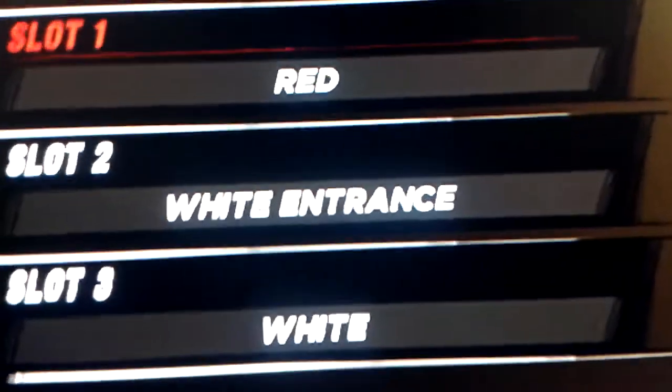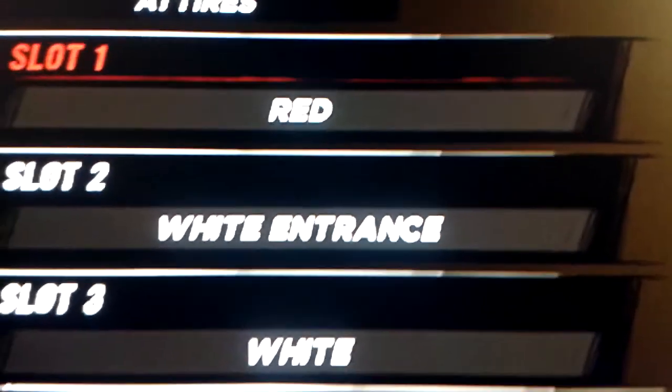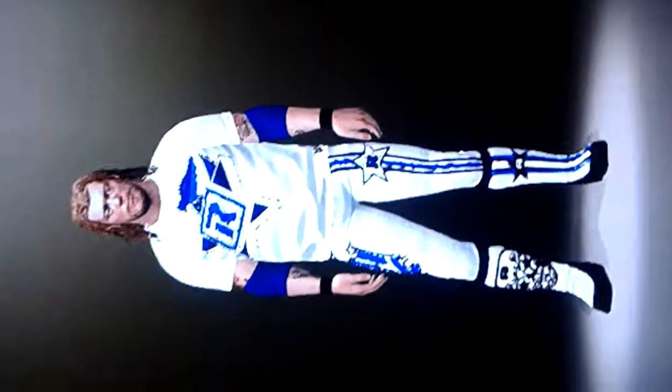Okay, so now we have the Edge Superstar Threads, and as you can see, we have the red, the white, and the white entrance. As you can see, this red one, I know in SmackDown vs. Raw 2006 he had a red attire, but this is obviously not the same attire that he had in '06, but it's sort of similar colors. Not exactly sure if the elbow pads were red, but I thought they kind of fit in well with the red attire. You got the red boots, the black to go with it, and then there's some white there. I think it's pretty close attire to what he had, but his '06 attire wasn't exactly the same, but it was pretty close. Color design seems pretty close.